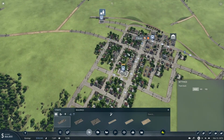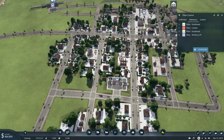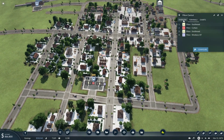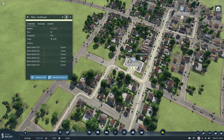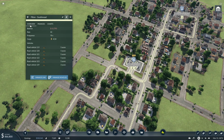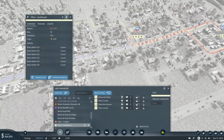Right, so do we have a spare platform here at Filton Central? No. Ooh. Actually, I'm just wondering if the Southmead service is making any money yet. It's not. And I'm wondering if it's because I've got it going in two directions here. It's never made money. So yeah, let's manage this line. Let's have it going in one direction only.